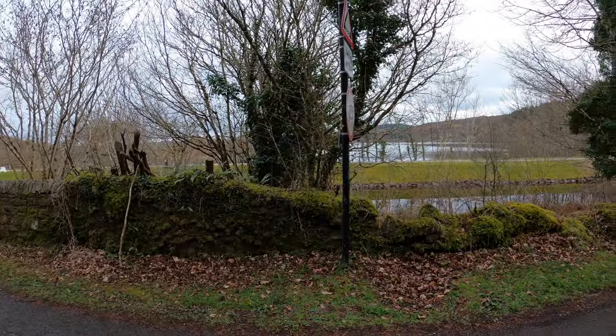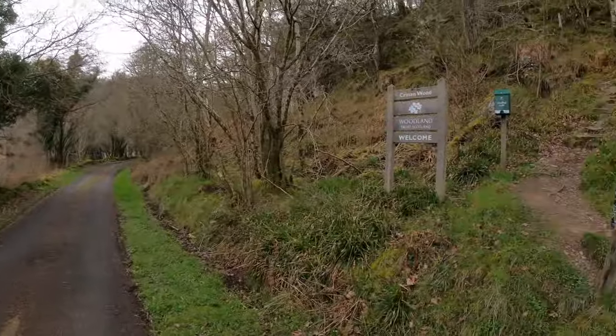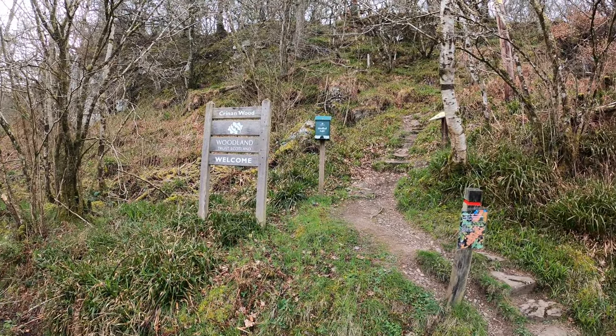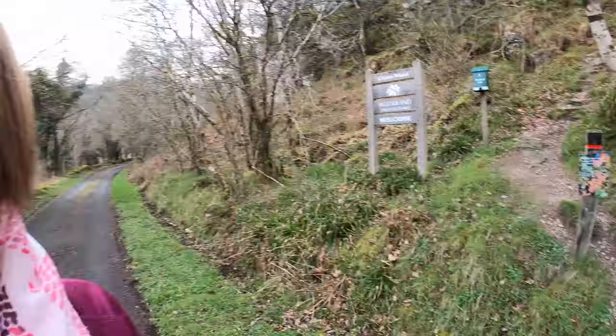So that's me back down at the canal level now. That was a nice wee walk in Crinan Woods, Scotland's rainforest. So it was lovely.